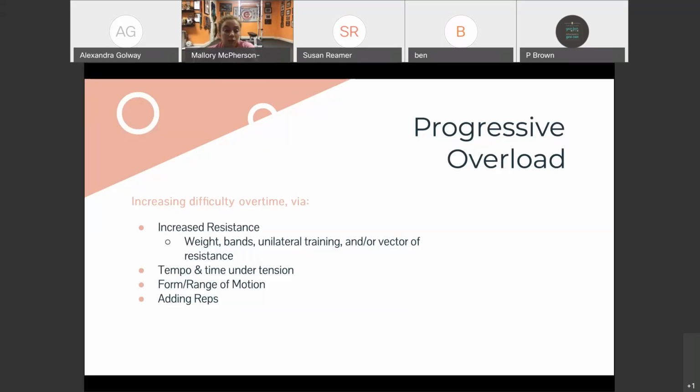You could do unilateral training, meaning instead of using both of your limbs, you are using just one of them, making it a lot harder, like a push-up versus a single arm push-up. It's going to be a lot harder.